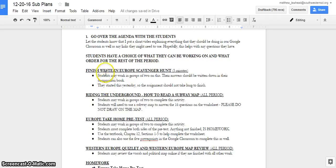Number 1 is your Western Europe scavenger hunt. That's what we worked on yesterday. Please remember you can work in groups of 2. Your answers should be written down in your composition book, and we will go over the answers Wednesday when I return.